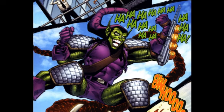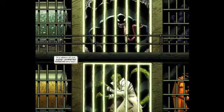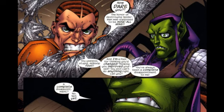Issue 36 had Harry Osborn become the second Green Goblin. He is going to attack the supervillain prison, the Vault, and break his father out. This issue had the introduction of the Vault. Harry fails the breakout and gives up on his father.